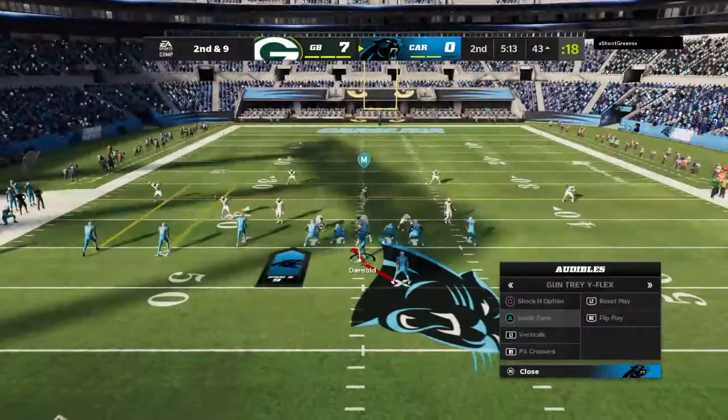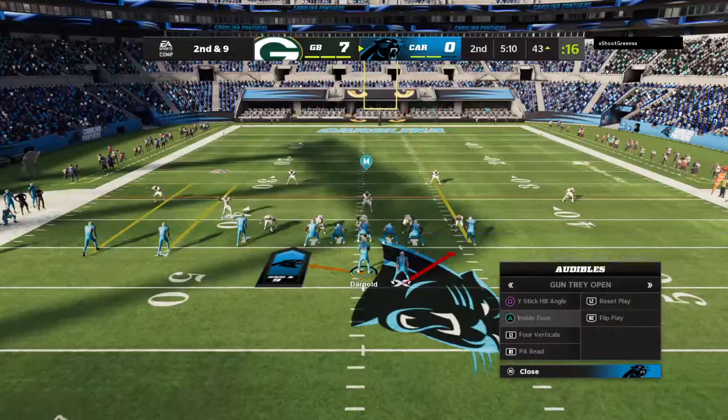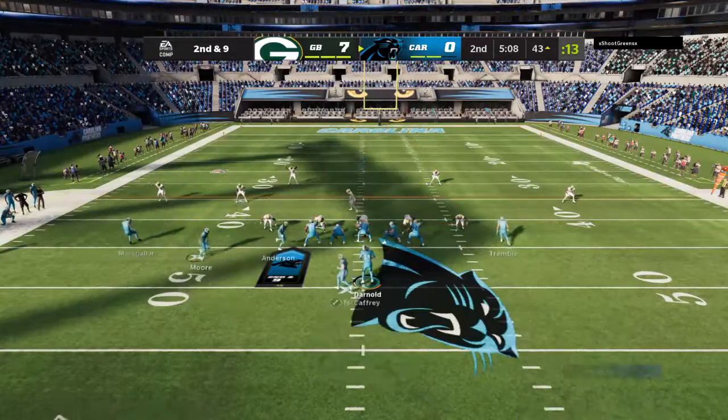Now it's 2nd and 9. Here we go. Here we go. Tighten up, tighten up, tighten up.